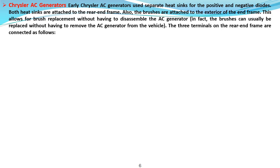Now we start with Chrysler AC generators. Early Chrysler AC generators used separate heat sinks, meaning separate coolers. For the positive and negative diodes, both heat sinks are attached to the rear end frame. Also, the brushes are attached to the exterior of the end frame. This allows for brush replacement without having to disassemble the AC generator. In fact, the brushes can usually be replaced without having to remove the AC generator from the vehicle.